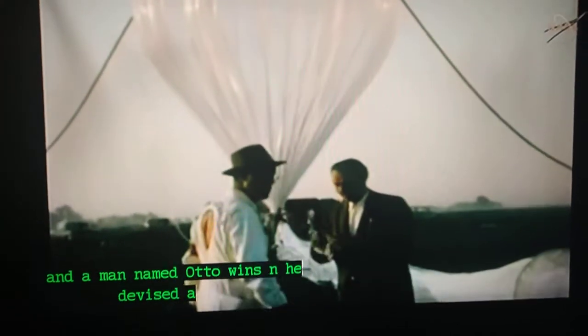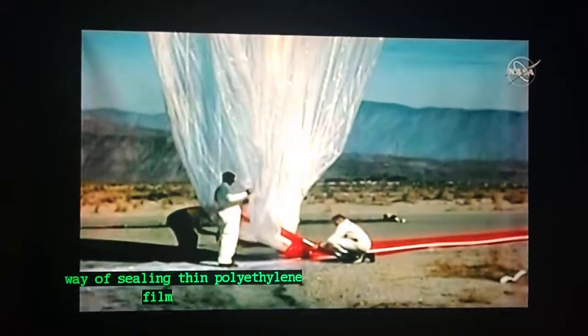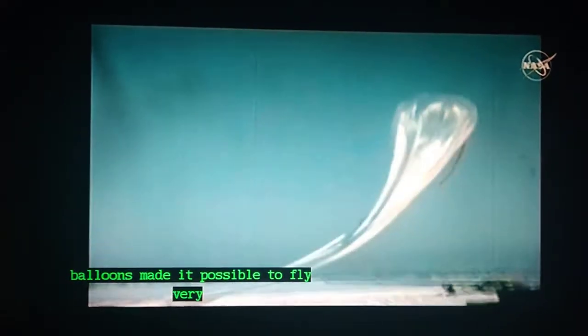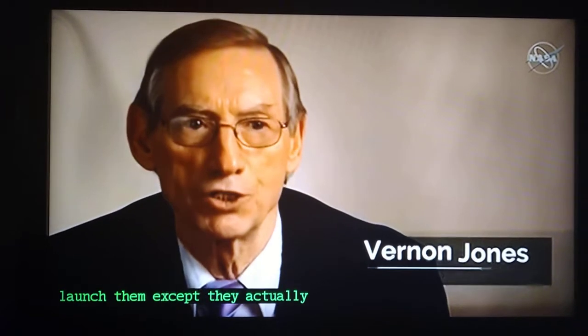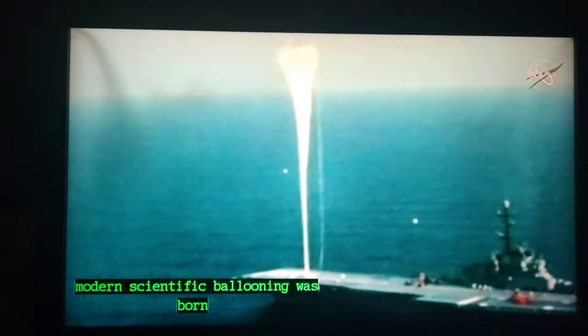And look, as we can see, scientific high altitude balloons are nothing new. Fast forward to the end of World War II and a man named Otto Winzen. He devised a way of sealing thin polyethylene film with load-bearing tape. His helium-filled balloons made it possible to fly very large and heavy payloads. And he got a patent on that in 1950. And those early balloons were so large, they didn't have any way to launch them, except they actually launched them from aircraft carriers. Modern scientific ballooning was born.